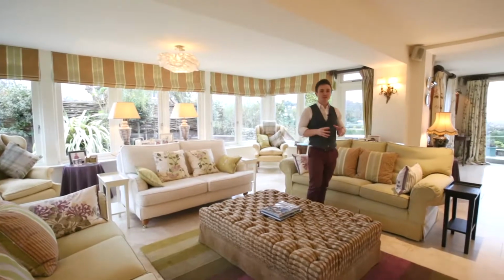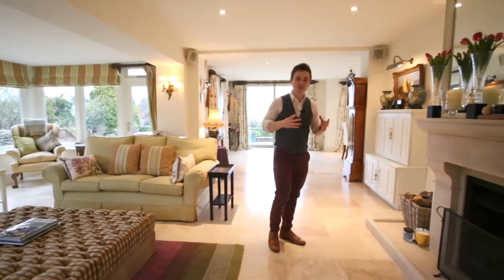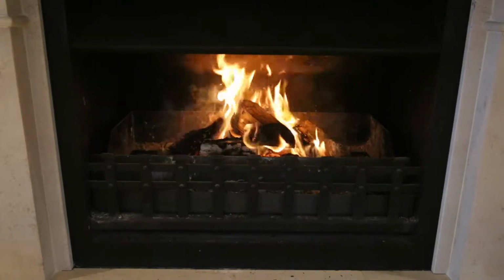But there is more than just superficial quality to this house. Vine Cottage is a home, and that's so clear to see. I mean, look at this gorgeous fireplace, for instance. It really sets the tone and makes this a welcoming family room.